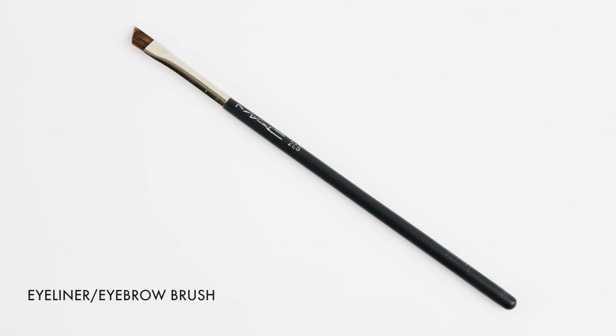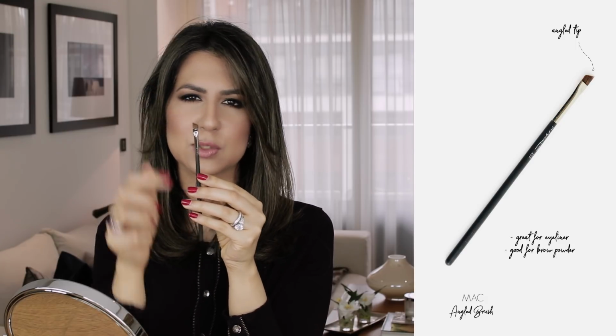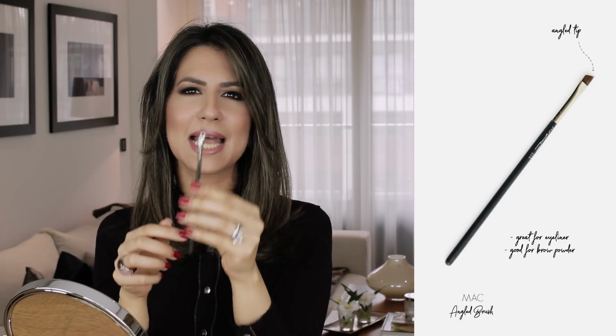Finally, for eyes, I have this one. This one is by MAC, but I have one from Mikasa that I love as well. It's a classic angled brush. This one is very, very thin. This one is amazing to apply eyeliner. I use it for my gel liner, but you can also use this for brows. The one I have from Mikasa is slightly thicker than this one, as in just a bit wider here, but it has exactly the same structure.